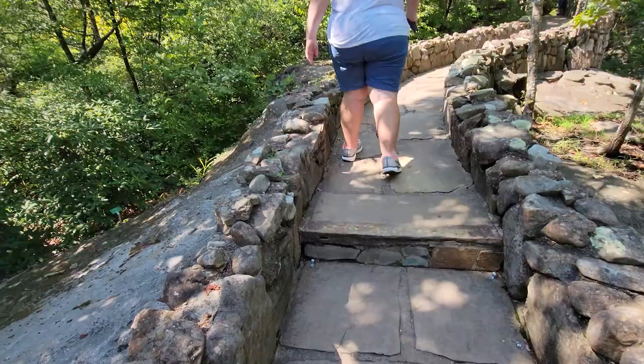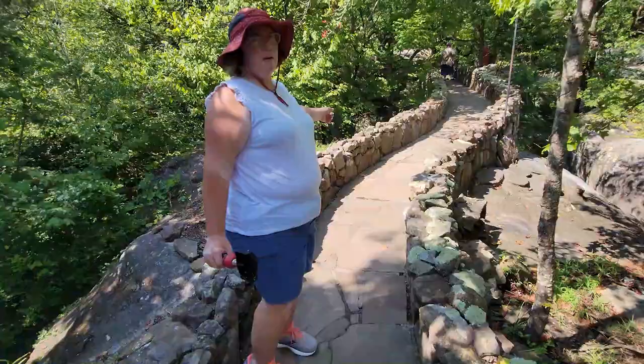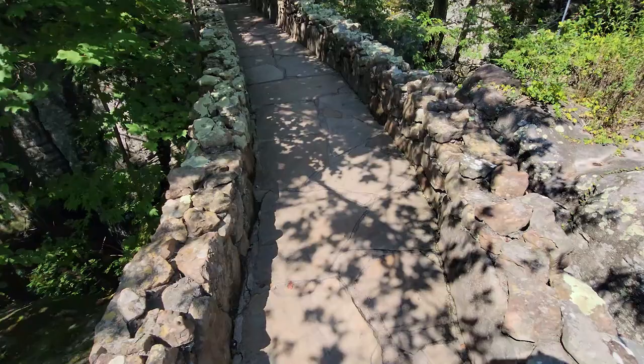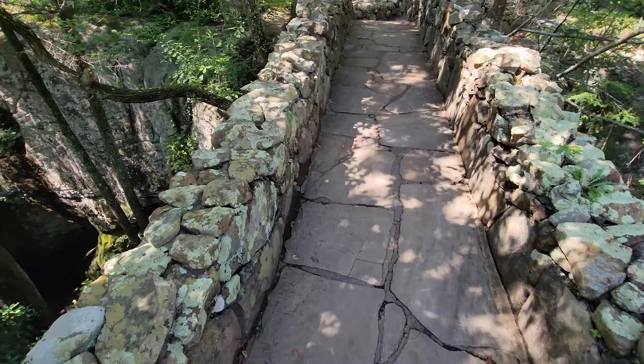Yet again, we're still on these little paths. Oh, wow, look at the more bridges. Yeah, there's all kinds of bridges. This one here is Gnome's Overpass. Gnome's Overpass, huh? Okay, well, this is where, I guess, the gnomes overpass the... Oh, wow, this is that bridge that we saw from down there earlier.